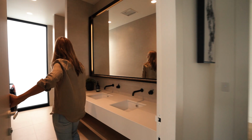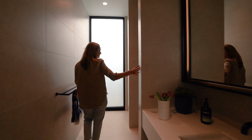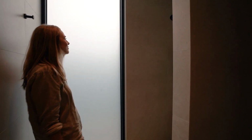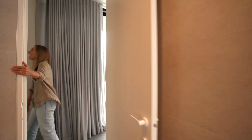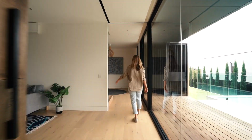This is a really impressive size, an incredible backlit mirror, and you've got separate toilet and shower. Again, all open, no glass, just that frosted window detailing. Beautiful, really smart, really simple. Shall we go upstairs? Here we go.